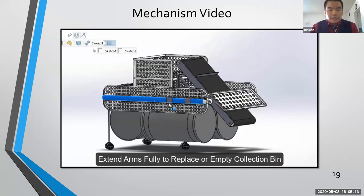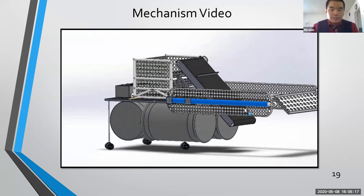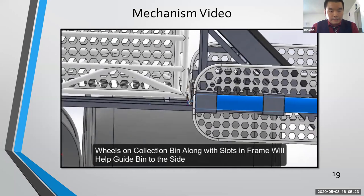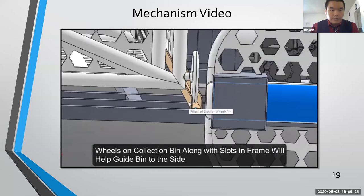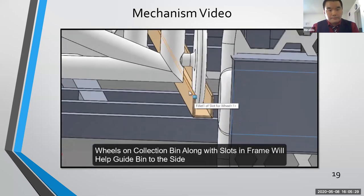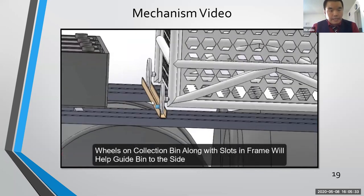And finally, to empty and replace the collection bin, the arms will first need to extend fully, and the wheels on the collection bin, along with the bin guides attached to the frame, will assist in rolling this bin to the side. The bin will be attached to the frame via bungee cables.